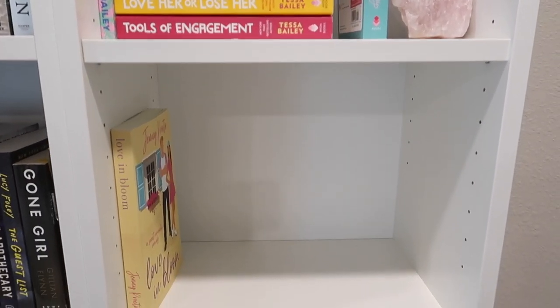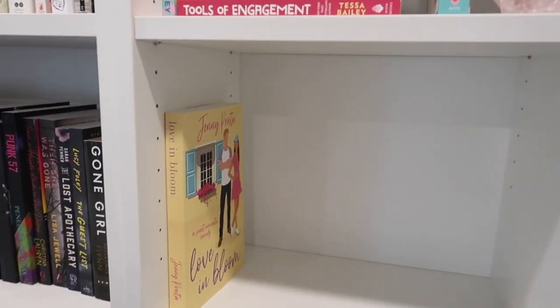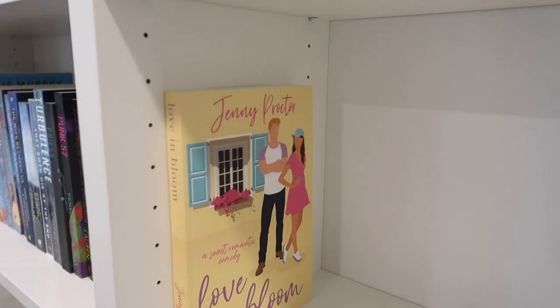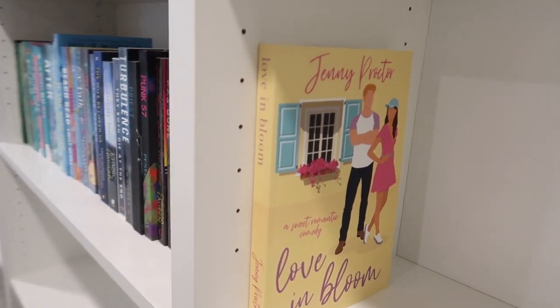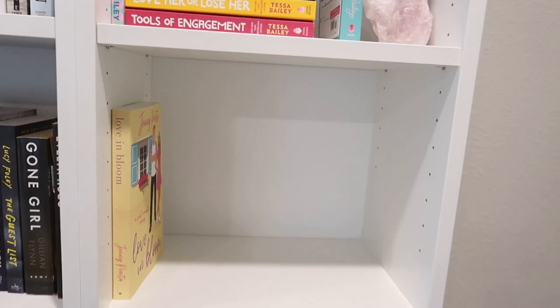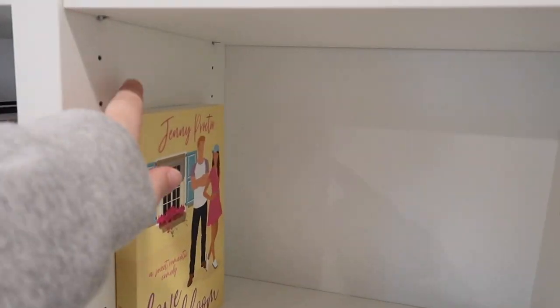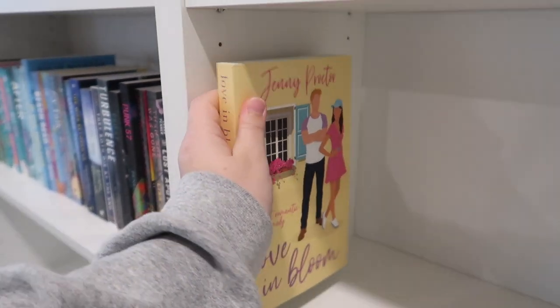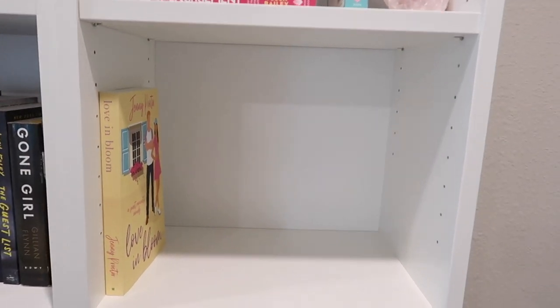Then moving down here, I have a shelf that is going to be for my Jenny Proctor books. I have this one, which is called Love and Bloom. This was gifted to me and I cannot wait to read it. It looks so cute. So this is going to be my Jenny Proctor shelf once I get some of her other books. I think there's like 4 or 5 books in this series and I want to buy all of them. So I think they're so cute. And again, I'm so excited to read that.